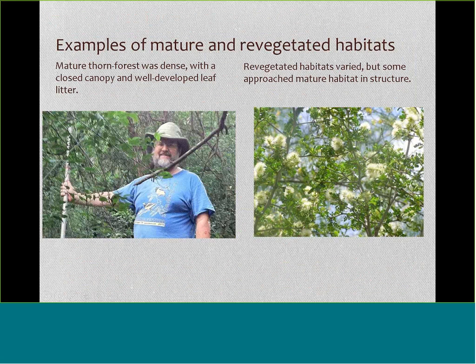So here's some other examples of mature and re-veg. On the left is me in the mature thorn forest with a closed canopy, well-developed leaf litter, pretty dense. And then re-veg habitats, this is kind of an extremely successful one, which approached mature habitat in structure. Others were open to varying degrees.